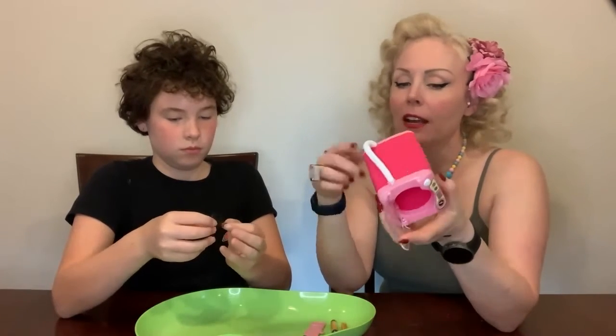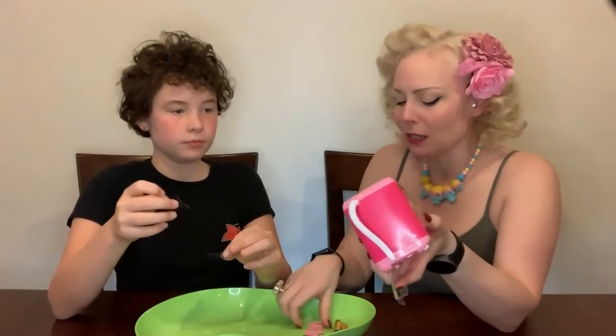There's a place for batteries. It didn't come with batteries. And the screwdriver was tricky. It involved a screwdriver to put the batteries in. Should I put batteries in it? Yes. Okay.